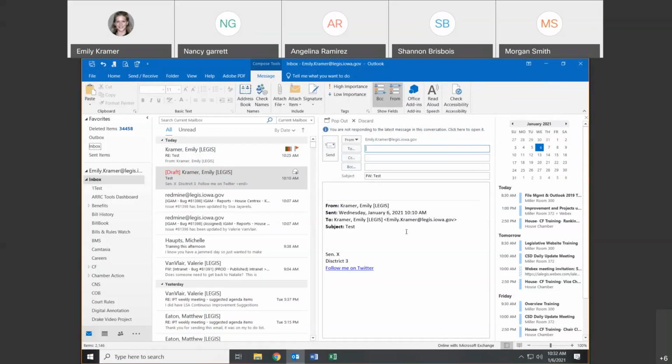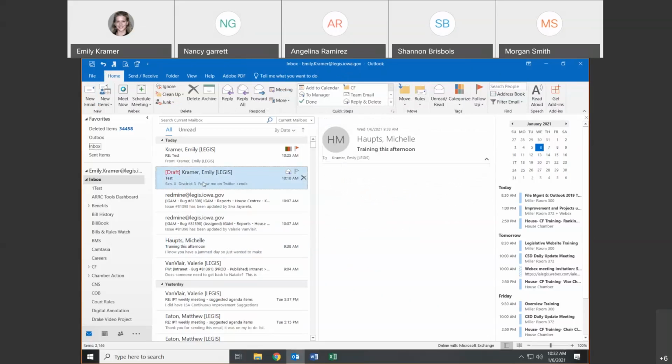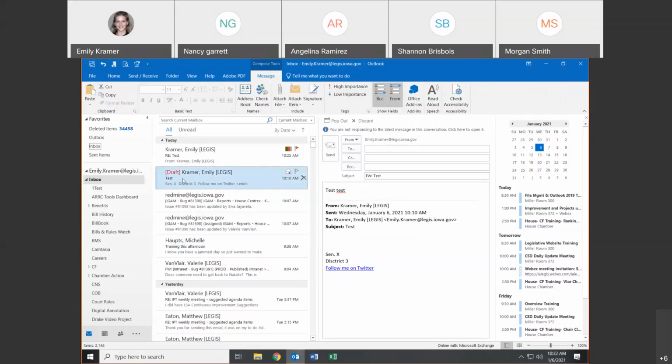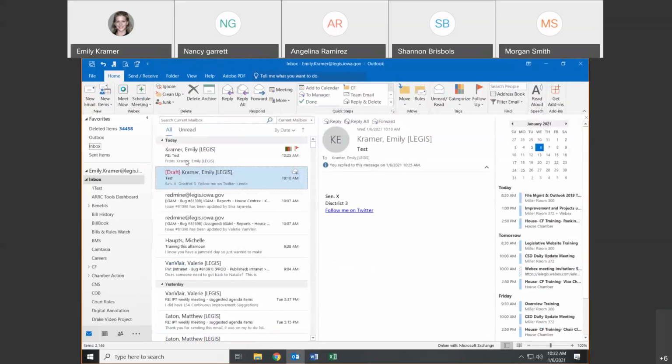What it does is it just puts it in the reading pane, and you can be working on something, and you can click away from it, and instead of putting it in the drafts folder, it'll just keep it here. So you'll be able to tell that something is in draft because it'll put that parentheses and draft in red. If you do want it to pop out, you can click the pop out, and then again, it will be, as before in previous versions of Word, where it opens up a new window for the email that you're sending. But I just point that out because that's a little bit different from the previous versions of Office that we used.